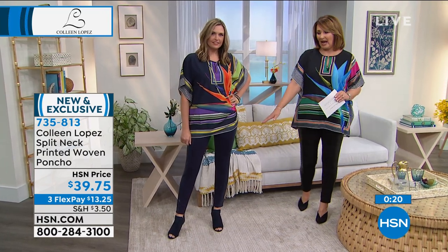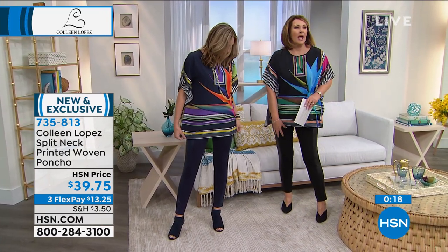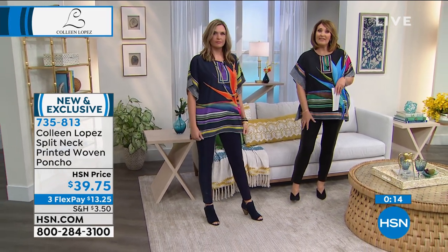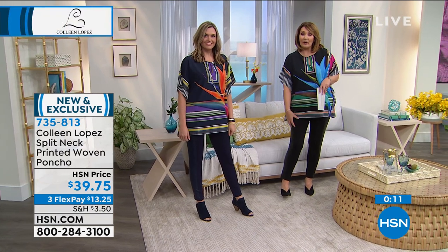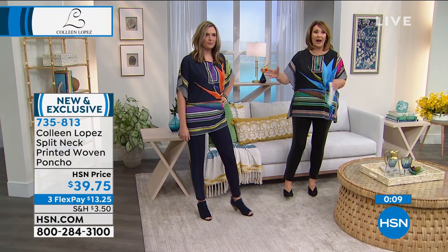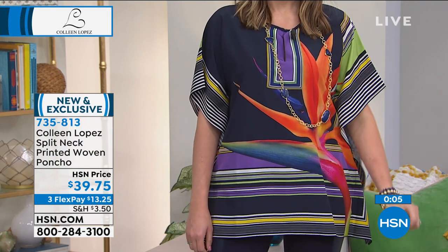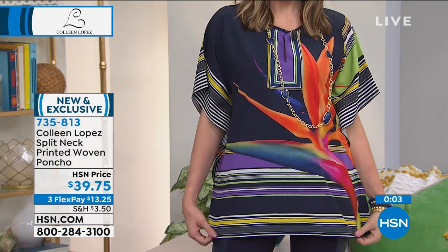And any bottom you may have, you know, funny, we're wearing navy and black, but there's so many colors here. So if you have a skinny or a legging or a jegging that's in a different color, a bright, pop a bright with this, have some fun. Color is king, and this is one that I think you're gonna really have just a ball owning.